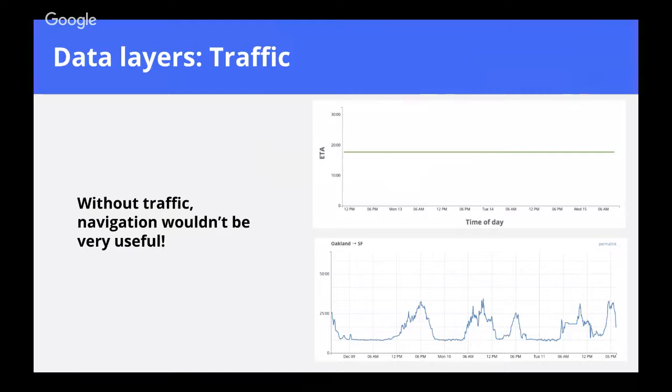The traffic is a key thing that allows you and your users to arrive on time and in a kind of predictable and accurate fashion.